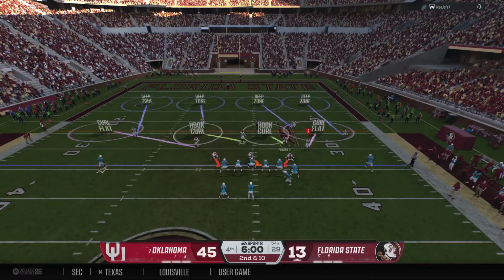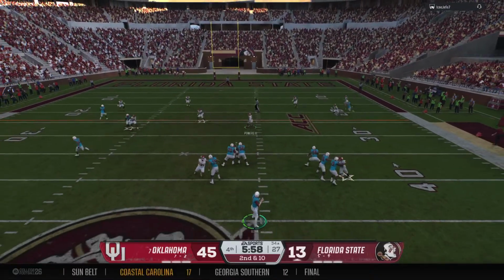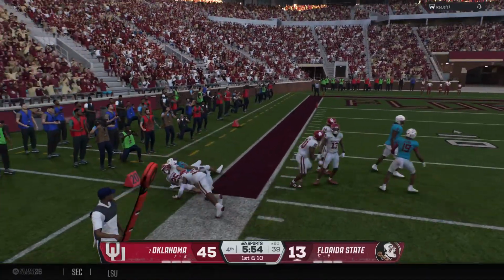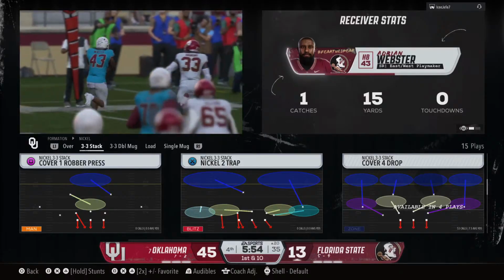Motion from the wideout. Back to pass. The short hands. It's Webster. He gets across the 20 and finally out of bounds at the 19. They're in the red zone.